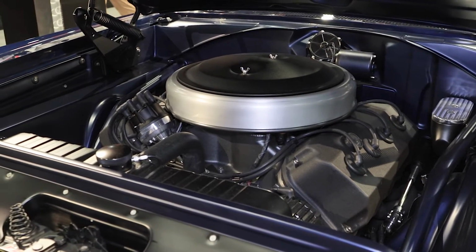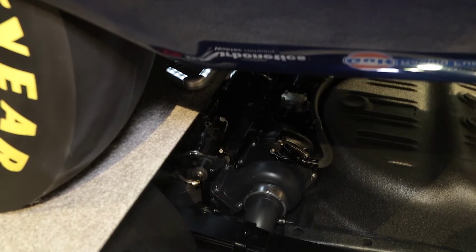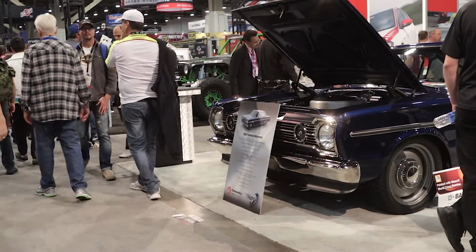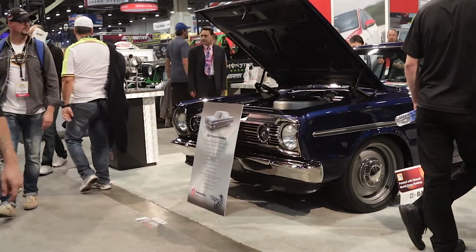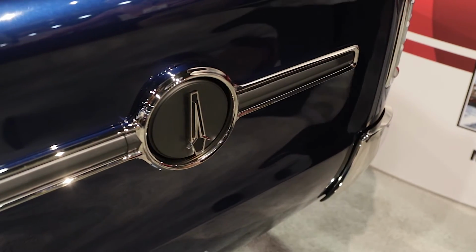I just want to say, David, thank you very much for letting us have this car in the booth. I've said it once before, I'll say it again. This is by far the best car that Turbonetics has ever had in its booth. We didn't have to push it in. We drove it in, and when this thing's idling, it's drawing a crowd just by the way the car sounds.